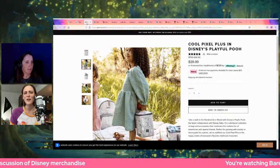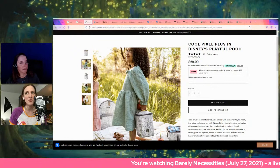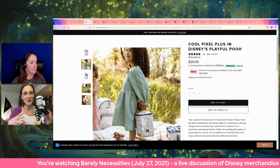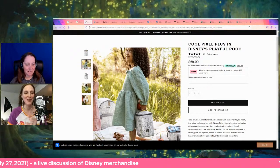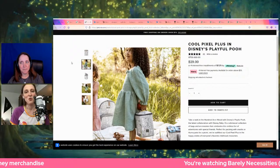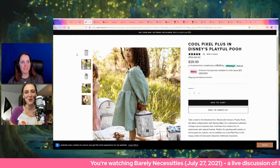It's going to go from $29 up to $168, but with all of the Petunia Pickle Bottom items, if something's compatible, like something would fit inside one bag, even if you don't have a Disney design, they'll all mix and match with each other. So I think that's a really, really neat thing, is that you can create your own Petunia Pickle Bottom collection if you want.